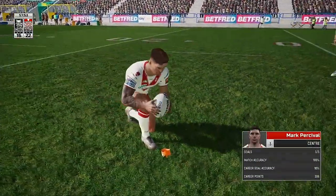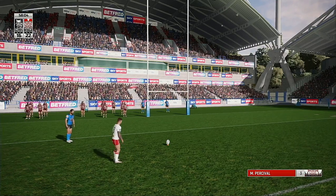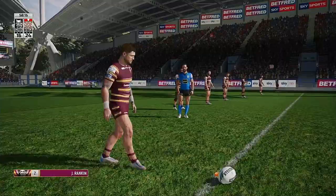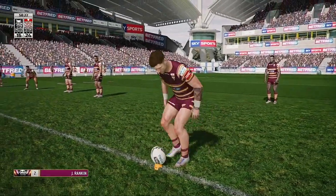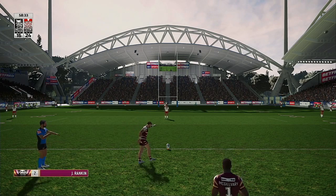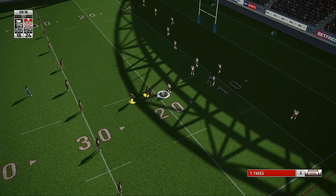Not about to take this kick for granted. The kick is good enough. It is straight. It is there. St. Helens lead 24-16 here. Goes long. He's well positioned to take that kick, showing plenty of speed. He's held there. Right, here's tackle one.